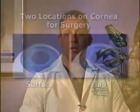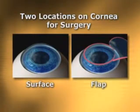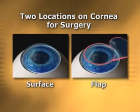I will now review the different ways in which the excimer laser is used to correct your vision. There are two locations on the cornea that these laser treatments can be delivered to achieve their effect: on the surface or under a flap. Each treatment is based on many factors along with that individual patient's prescription. The higher the prescription, the greater the amount of sculpting and the longer the visual recovery time.